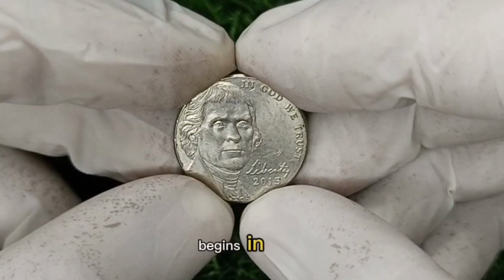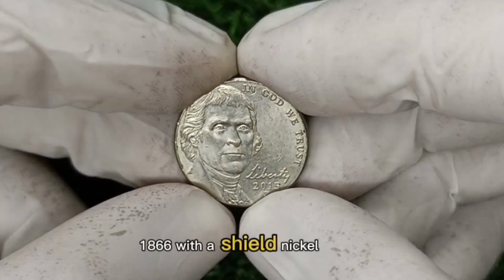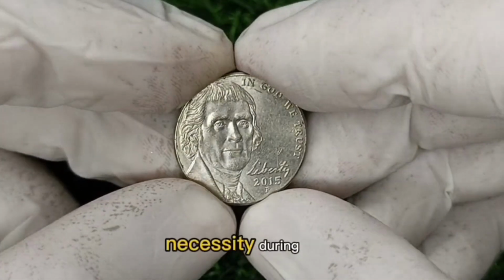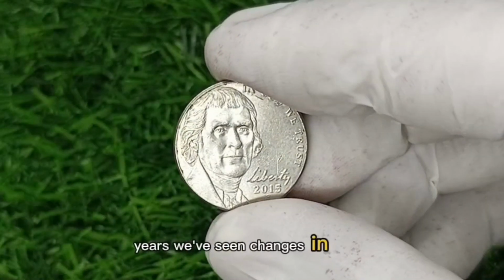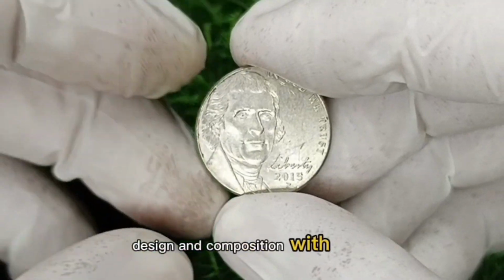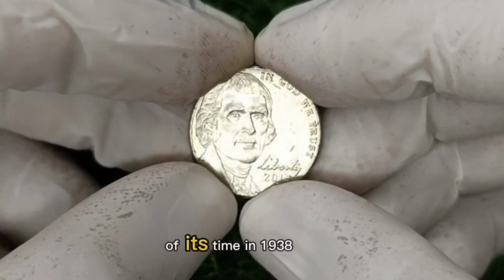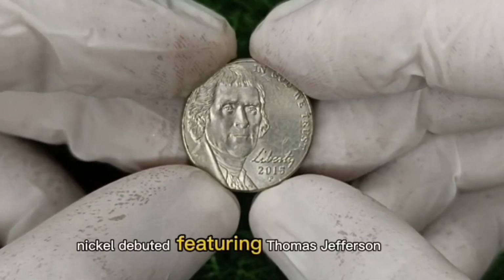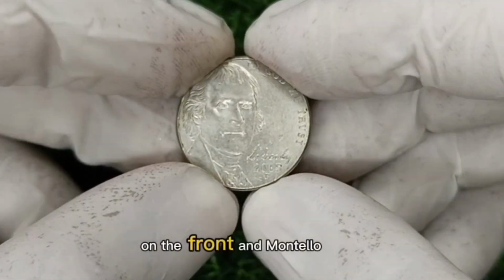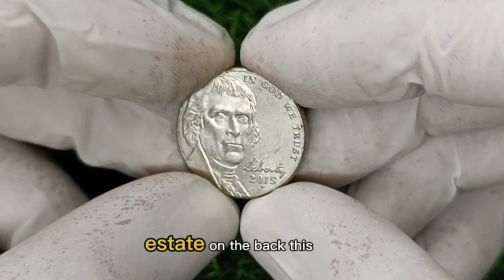The journey of the U.S. nickel begins in 1866 with a shield nickel, a coin born out of necessity during the Civil War. Over the years, we've seen changes in design and composition, with each era reflecting the spirit of its time. In 1938, the Jefferson nickel debuted, featuring Thomas Jefferson on the front and Monticello, his iconic estate, on the back.